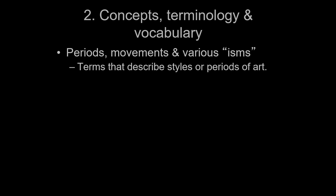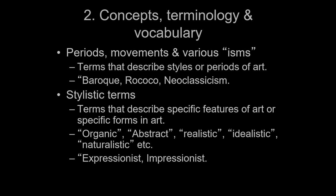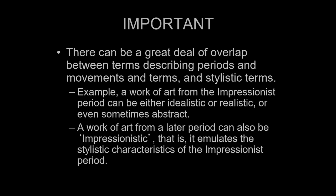Oh my gosh, there's so many isms, terms. There's stylistic terms: organic, abstract, realistic, idealistic, expressionistic, etc. And there's going to be a lot of overlap between these terms. So a work of art can be impressionist, but it may not be from the impressionistic period. Impressionism is both a style that represents a way that you paint, but it also represents a specific period in French painting. So make sure we don't confuse those.